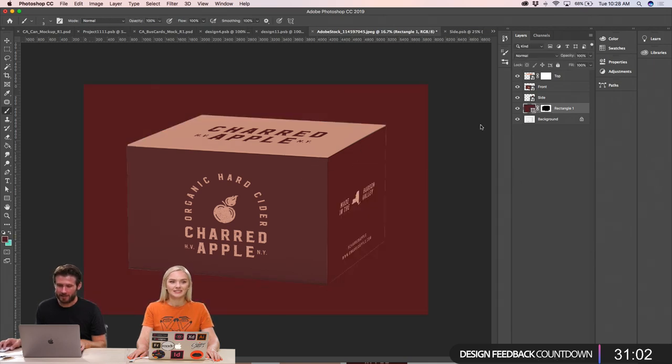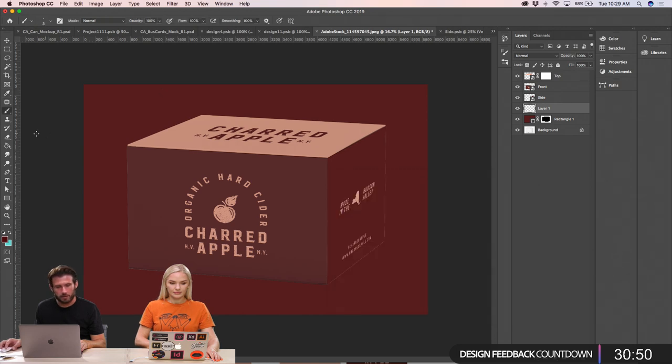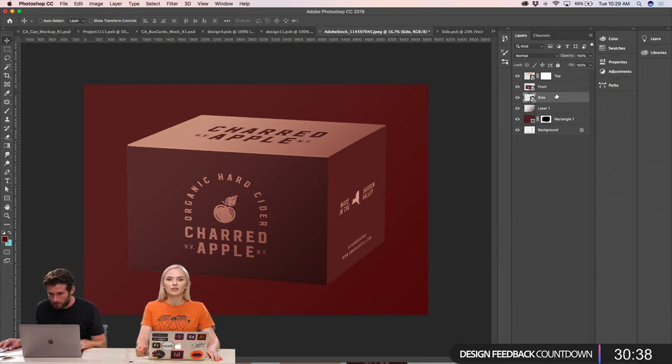Cool, so we can go and start taking some color from here. Might be nice to add a little bit of a gradient on top of it. Maybe I'll make a little bit of a darker red, to create a little bit of contrast from here. Super cool. Love the colors.